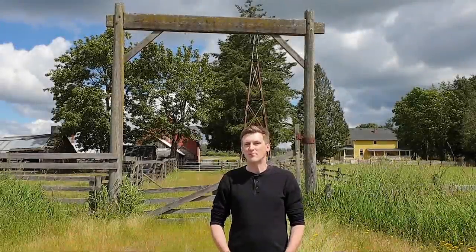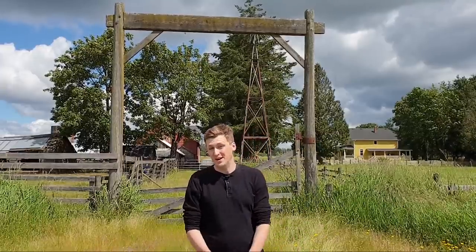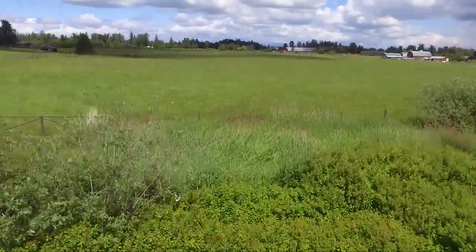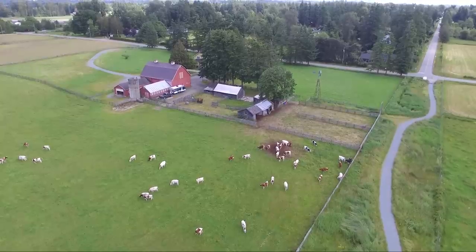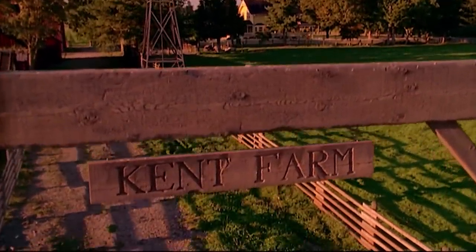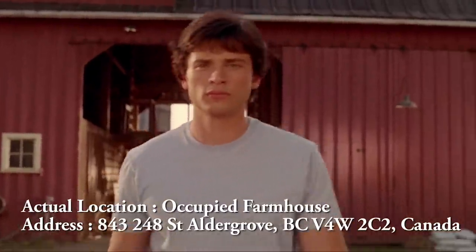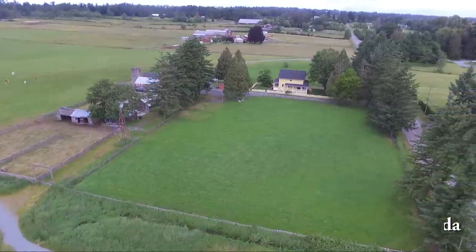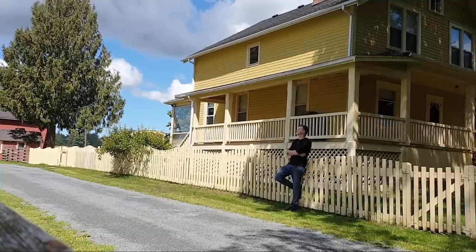Now, anyone who's anyone probably knows where I'm standing right now. That's right, none other than the Kent Farm. The farm, located in Alder Grove, British Columbia, is one of the most iconic filming locations in all of comic book and superhero history. Now keep in mind, this is still someone's house, but luckily for me, I got permission by the owner to go on the property and check everything out.